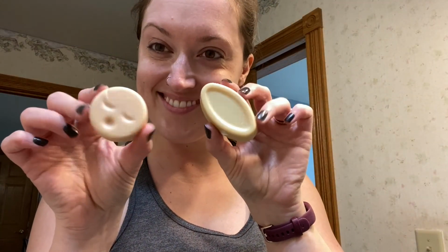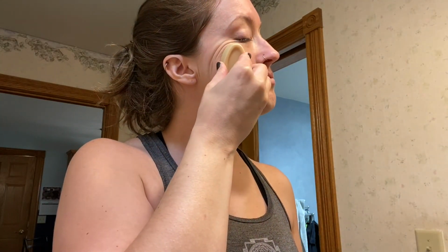Solid serums, cleansing balms, and moisturizers have been catching on for a while now, mostly thanks to Lush. Sometimes it takes a little getting used to warming up the product before you use it, but it's really as low waste as you can get.